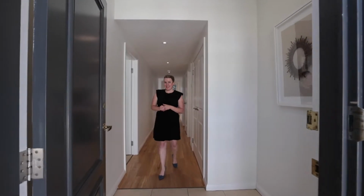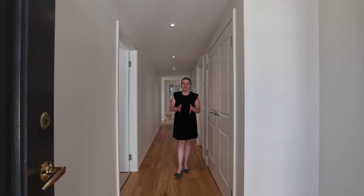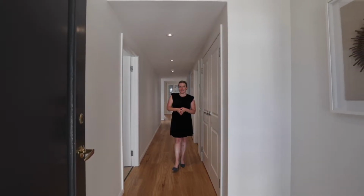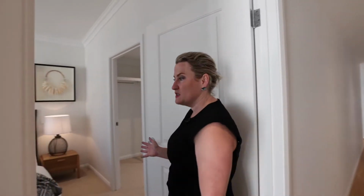Light, bright, and clean are some of the words that come to mind immediately when you walk into this grand hallway. Beautiful timber floors, white walls. As we come in, there is a bank of storage here. It's a double door, and then we walk into the main bedroom or the master suite.